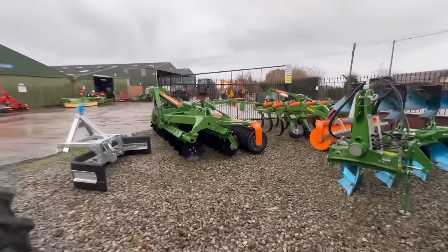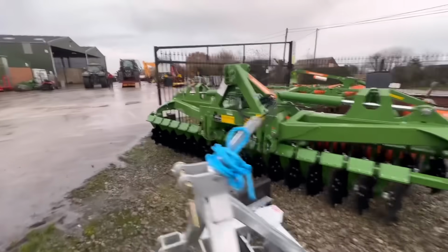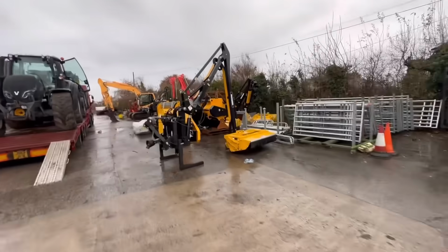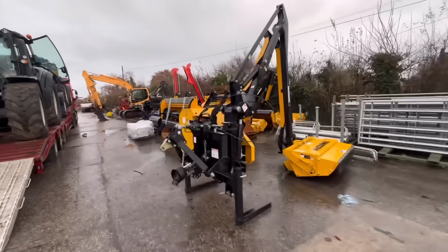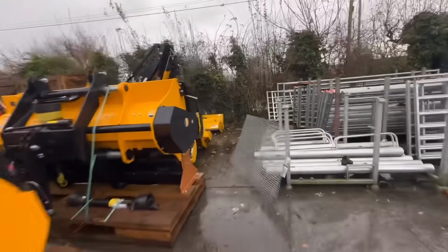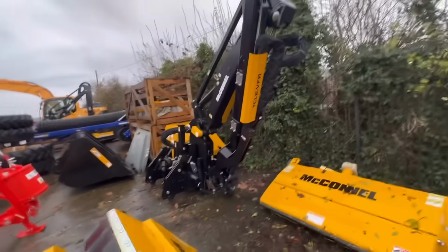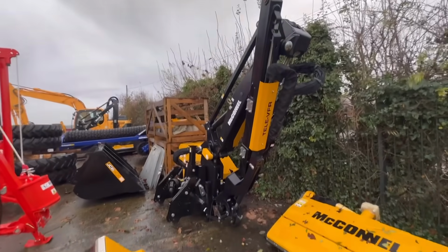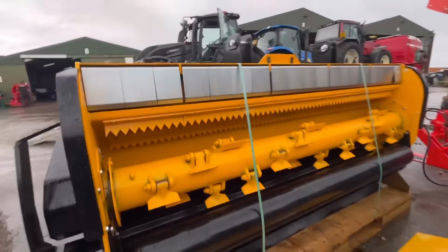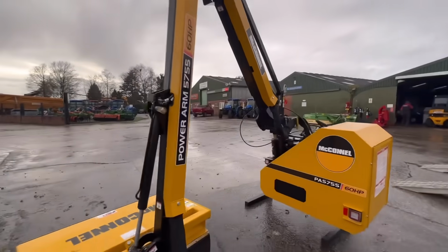Selection of hedge cutters over there. Going like 4 metre, are they? The hedge cutter here looks massive. Telescopic as well. It's a beast, that. Post knockers, big flails. Right, let's go and see if Laura's got the kettle on and some biscuits.